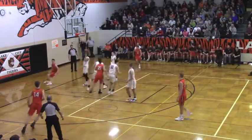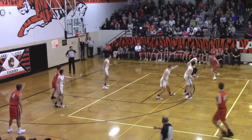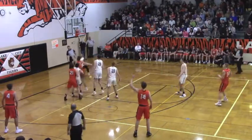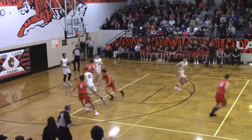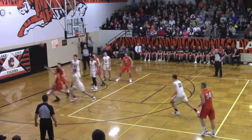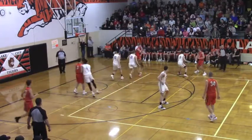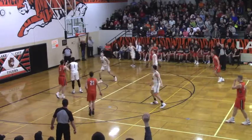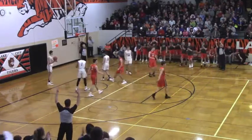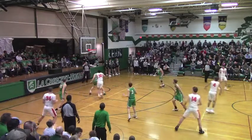69-57. Excuse me, 68-57. And here is the need to score. Here is Heise to the rack, off the glass and in. Here is Heise for two, no. Tapped around, Matsky controls it, kicks it out to Gassner. Here's Woolers. He's going to try a corner triple, and it's good. His defender back out to Woolers. Here's Jake Woolers for three, and that is good.